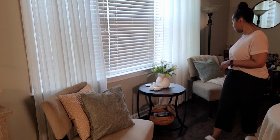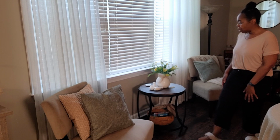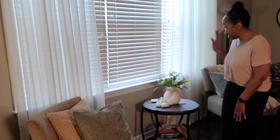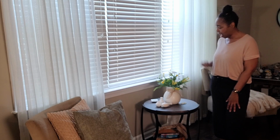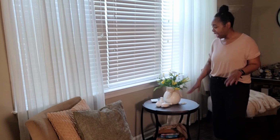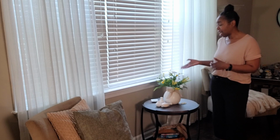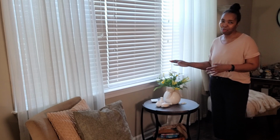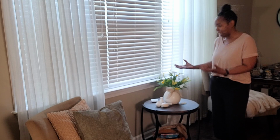We use this throw, guys, because it works. And then over here, I've got this table, iron and rustic in nature. Absolutely love this. And then on top, I've got this vase, another reused thing. Just put in some new flowers, okay, that are again spring in nature. And this being by a window, it just reminds me of the sun just kissing these flowers.